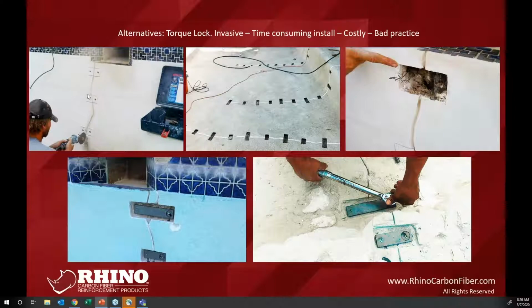You have to groove out the entire channel or the entire crack on both sides. Then you have to mark out where the torque locks are going to go. And then you have to cut the steel down to size, drill holes and post it, chip out these wells, as you can see these wells.